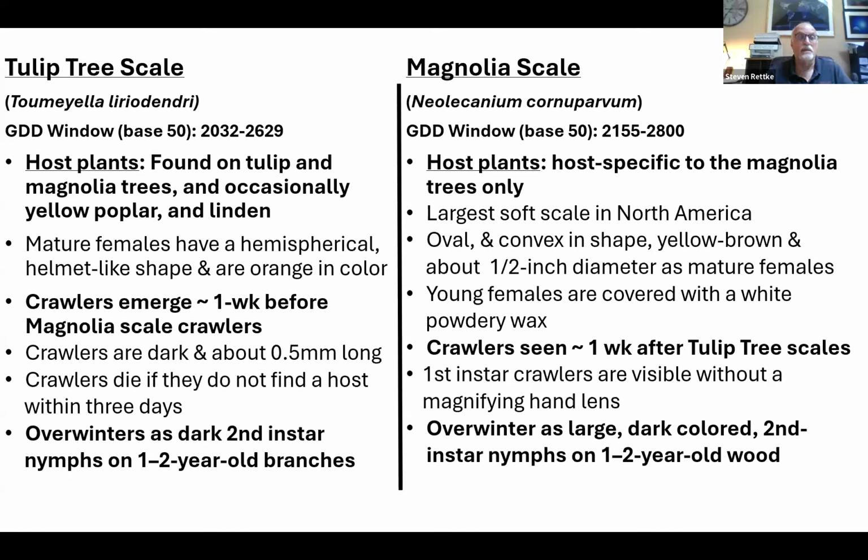All right. The reason I didn't talk about this before is that I hadn't come to the slide yet, but this is showing you the host plants of the tulip tree scale. It's tulip tree and magnolia, and occasionally some of these other ones. I've actually never seen them on those trees, but they're listed, but I definitely have seen them on tulip tree and magnolia as far as tulip tree scales.